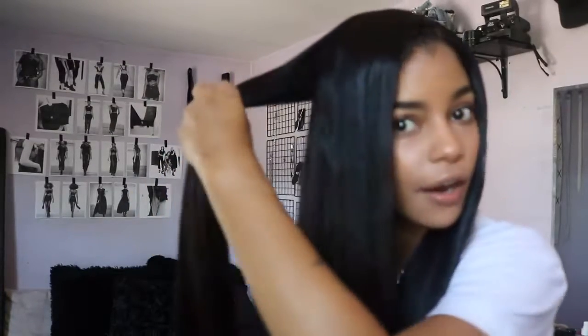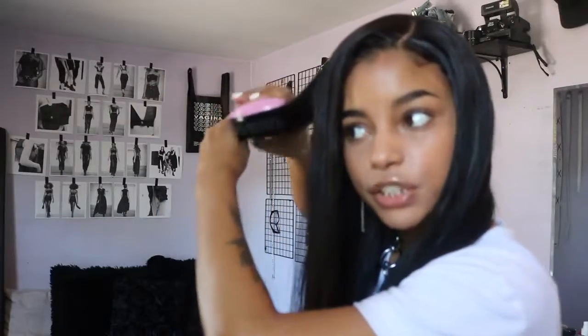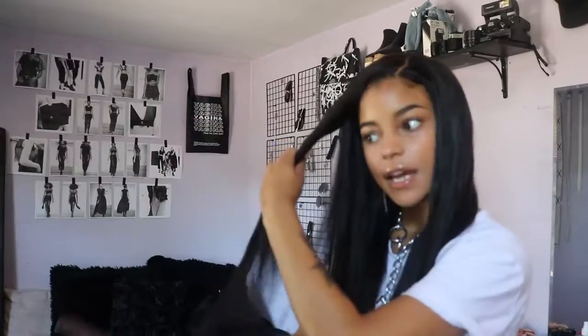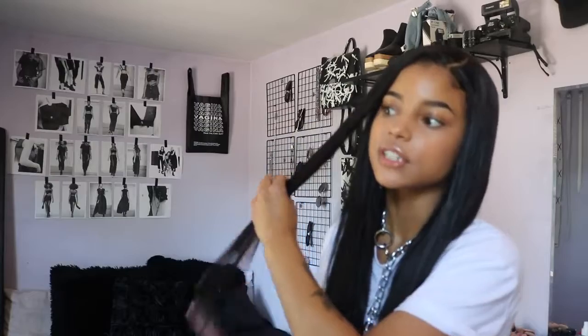So I am just grabbing the hair on the top part. I'm brushing through it with a wig brush that I have, and I'm literally just going through the top because it's only 18 inches, so I'm not going through the bottom because I actually love how this hair is straight, but not too silky straight. I don't know how to describe it, but I really just like how this hair feels and looks. But yeah, guys, that is basically this hair.